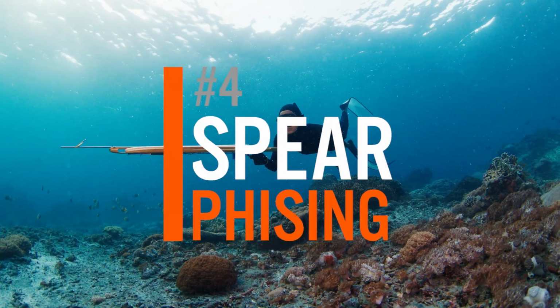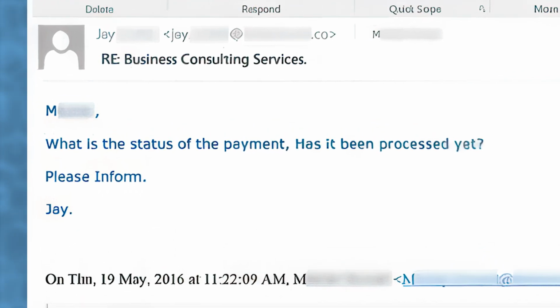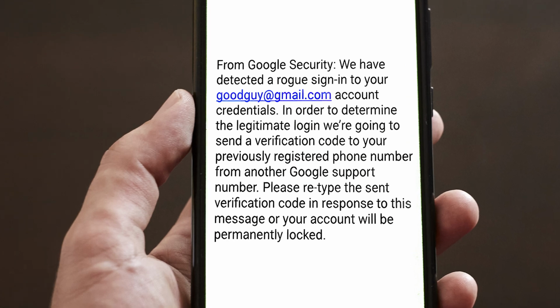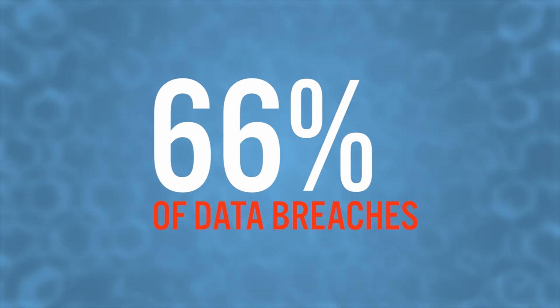Another thing you can do to have a better security defense is to focus more on spear phishing. Spear phishing is when the hacker has some non-public information that they know about you, or they're just targeting you, your organization, or a group you belong to. According to Barracuda Networks, it is only involved in 0.1% of email attacks, but it's responsible for 66% of successful data breaches.